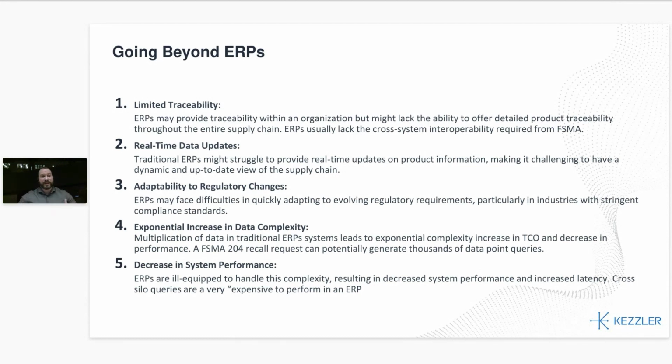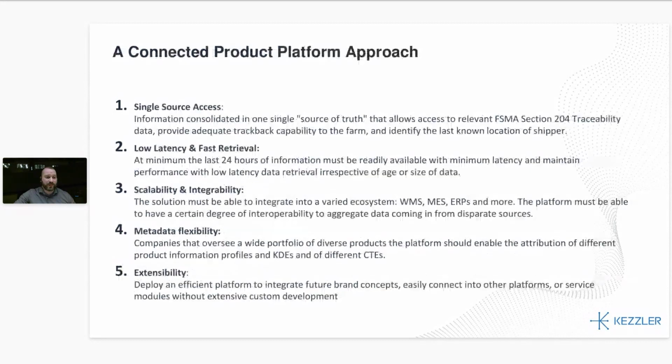So all of this really adds up to a tremendous challenge for ERPs to really be able to say, look, I have a lot of data from all my supply chain partners. How do I bring this into a database that really provides the support and the time that I need? And it's usually not really being done with an ERP. The way we think about this is from a connected product platform approach, which, just like an ERP, remains the single source of access. So you really want to try to achieve a solution that allows you to plug into the different points of your supply chain, the different systems that you may have, and provide you a single source of truth.